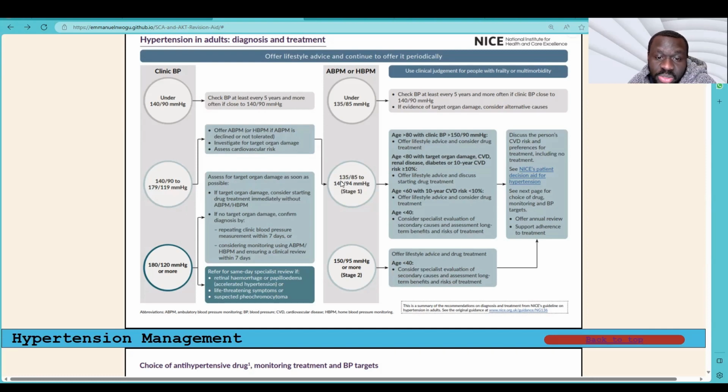Now, if the patient's home blood pressure comes back under 135/85, then that's a good blood pressure. Then you check the blood pressure every 5 years, or more often if clinic blood pressure is close to 140/90. Also, if evidence of target organ disease, consider alternative causes. Now, if your home blood pressure reading comes back between 135/85 and 149/94, you diagnose stage 1 hypertension.